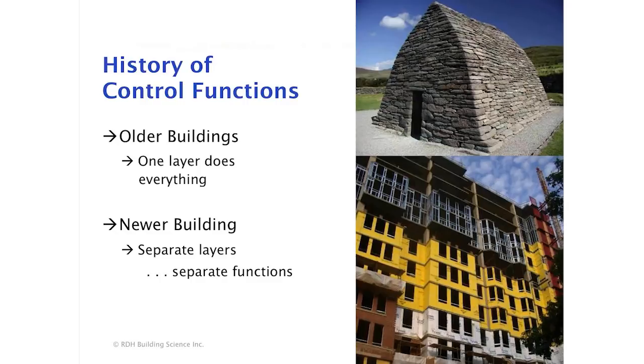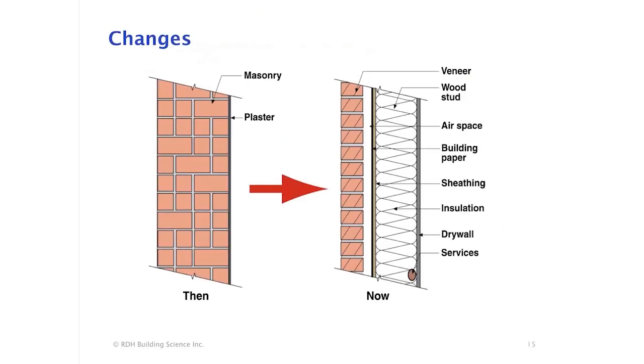So now we have multiple layers, multiple trades, multiple consultants worrying about things like fire, sound, air separately. And so it's become really difficult to coordinate that whole team, particularly when there's no clarity in the words they use to describe the function or the objectives of their work or their product. So this diagram here is trying to just demonstrate how we've gone from relatively simple one trade or 2, one material or 2 in building enclosure systems to multi-trade, multi-layer systems.